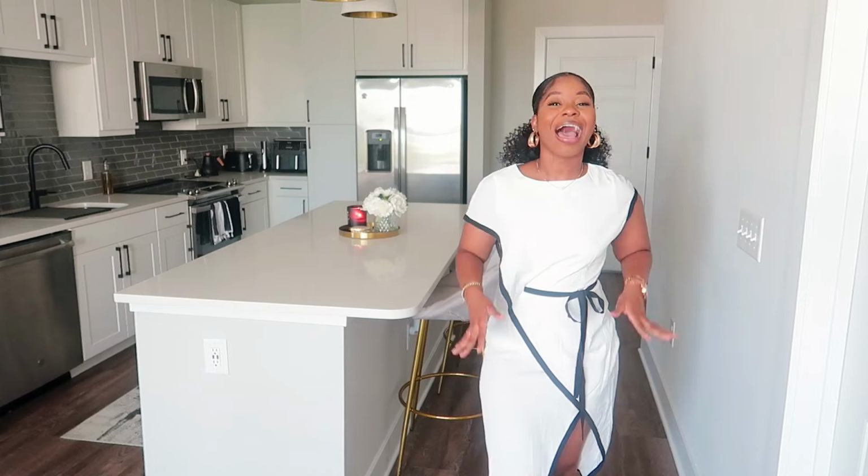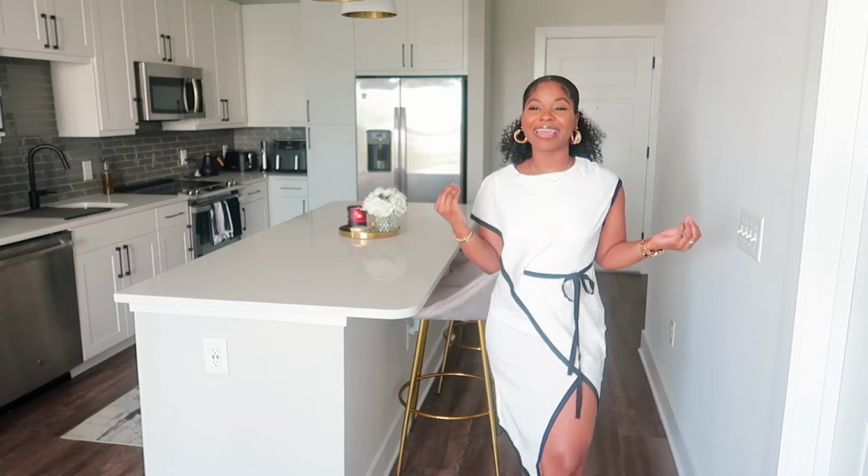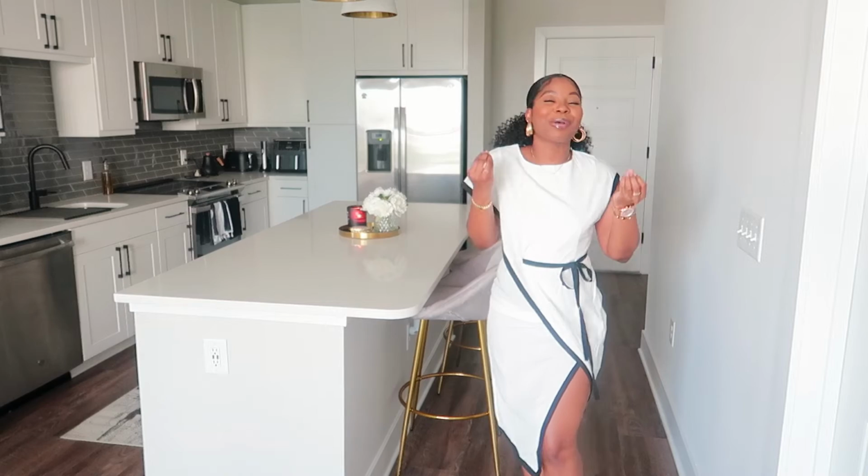I love the way it fits me. I love the look of it. This is like giving Bri in her grown woman era. Like, this is what this dress is giving me. This is just grown and sexy. And I am not mad at it, not even a little bit.